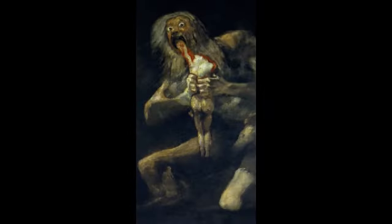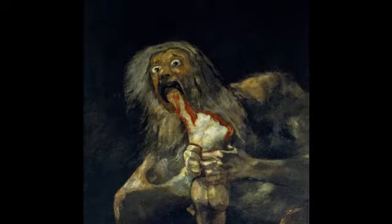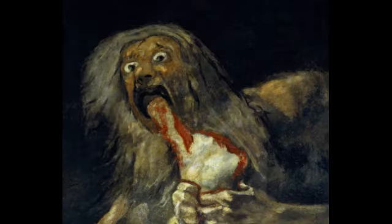At the age of 72, a deaf, fragile, and isolated Goya painted this spine-chilling scene. It depicts the mythological god Chronos, or Saturn, devouring the body of his own son. Saturn's hands sink into his child's spine. He has already devoured his child's head. His gaping mouth is about to bite off the left arm. Blood oozes from his child's neck and runs down his arm and shoulders.